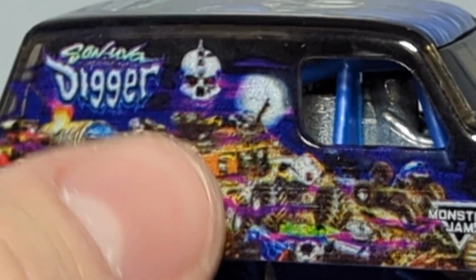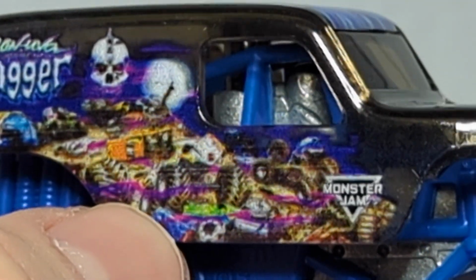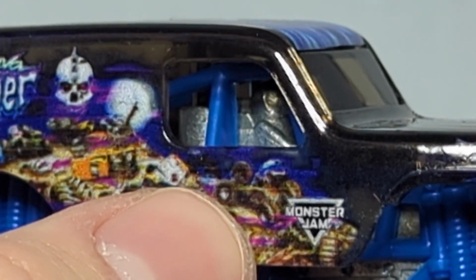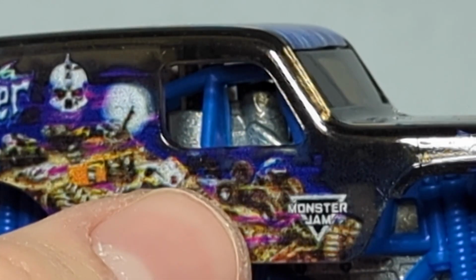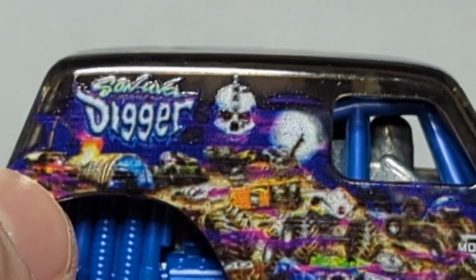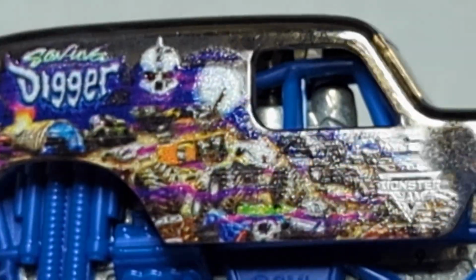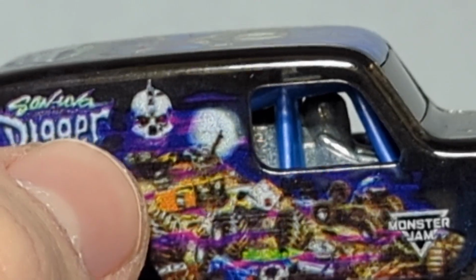That's Gravedigger. El Toro Loco. Maximum Destruction. Avengers Hood. Blue Thunder. Back fender there. I still can't tell you what that truck is that's upside down. That might be Earthshaker. I doubt it, though. I really don't know what that upside down truck is right there. Oh, I'm an idiot. This is the original Gravedigger. My bad. That right there is Blue Panel Gravedigger. That might be Grandma up there.